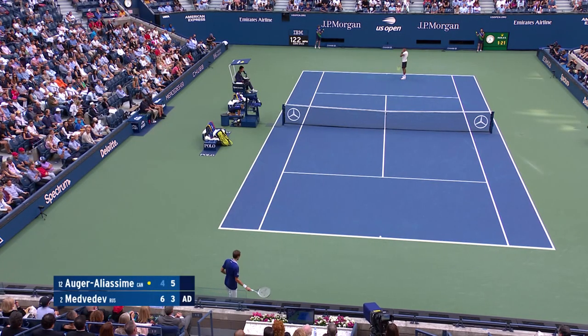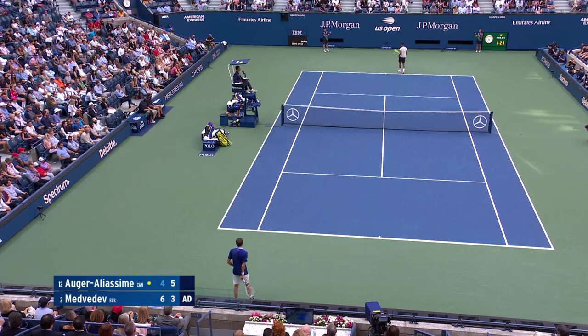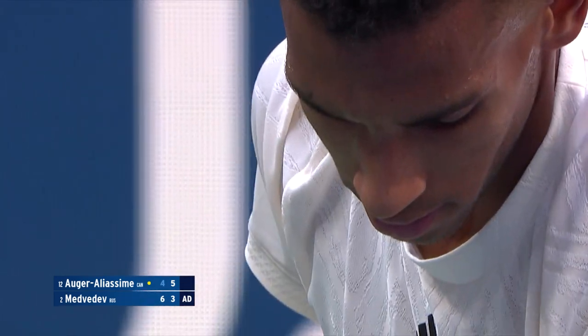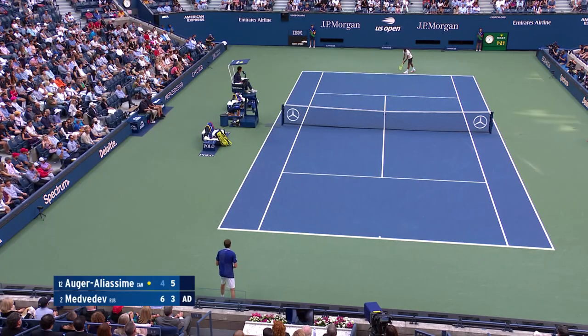Let. Second service. And of the seven double faults he's hit, five have actually been in the net. So it just gives you an idea of how he can accelerate sometimes.